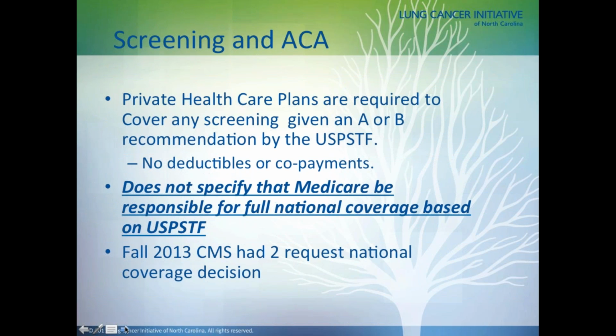So screening in the Affordable Care Act, this might be up for debate. We're not sure what's going to happen, but as the law states right now, any private health care plans are required to cover any screening given an A or a B recommendation by a U.S. Preventative Task Force. And remember, the U.S. Preventative Task Force gave lung cancer screening a B.